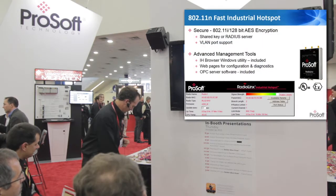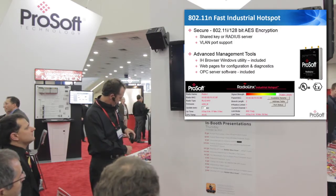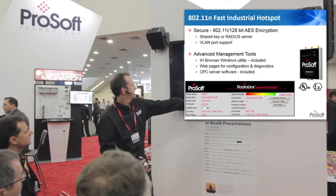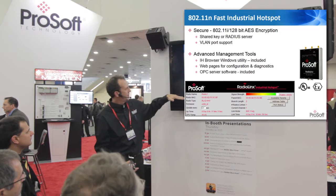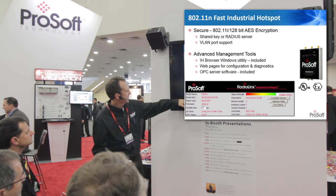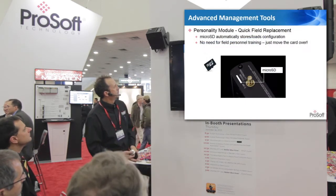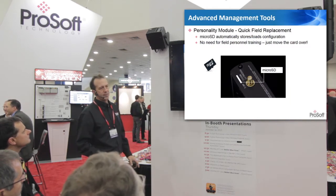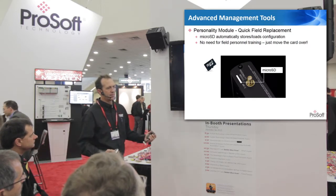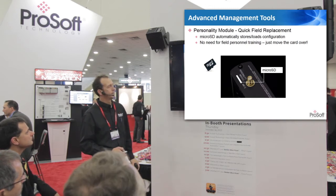The encryption types are AES, built-in radius, and here's some of the configuration page. The web page is how you configure it. You get diagnostics from it, signal strength, uptime, link time, all that is built in. Then there's the SD card where you can save your configuration and transfer it from one radio or one network to another, or if something happens to the device, all the information of that configuration is saved.